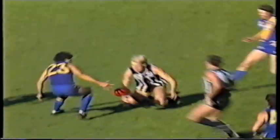Kicked it up over the centre line. O'Brien's under the ball, no one there to contest, and he took a fine mark. May turn into a good footballer, O'Brien. He's certainly got some fine attributes. Kicks it up towards centre half forward. Darren Smith will come in. Oh, he nearly picked it up.